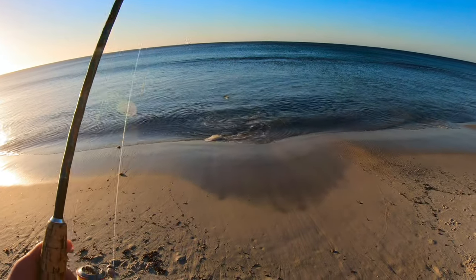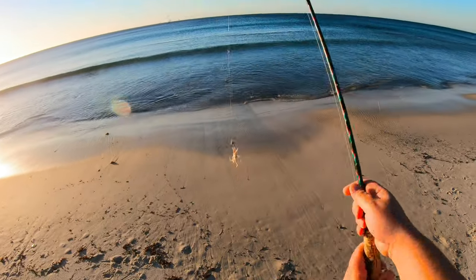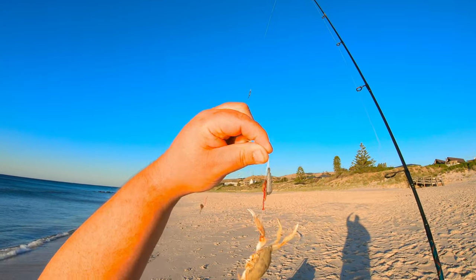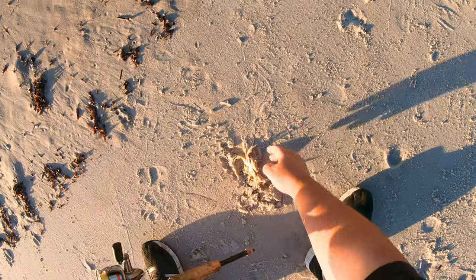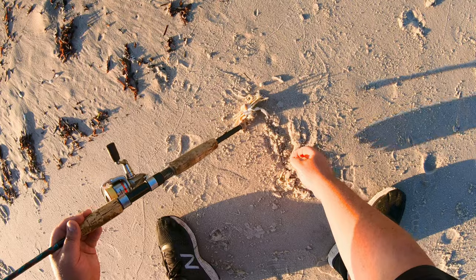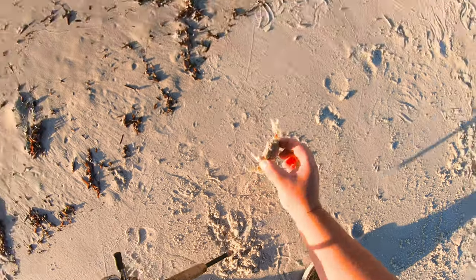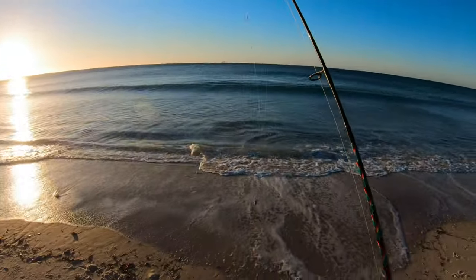What do we got? A little crab, I think. Yeah. Just let go. Oh, there he is. Little sand crabs. Oh, it's a female with eggs too. That's pretty cool. All right, better get her back. Come on, turn over. There we go. See you, little miss.